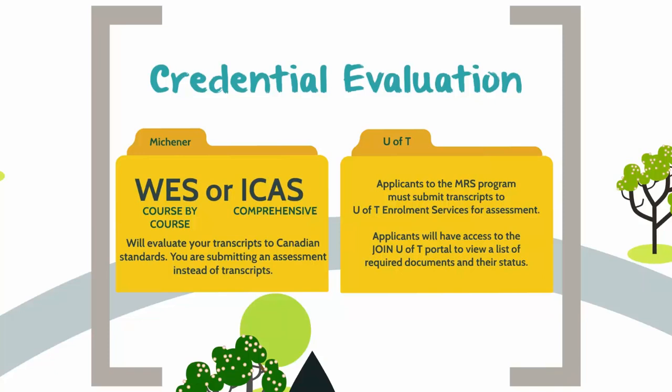We do require one of the two evaluations, and it looks at your education, knowing full well that every country has a very different education system, different grading scales, and in the end, the expert assessors will give us a full assessment of how your education compares to a Canadian standard of education.